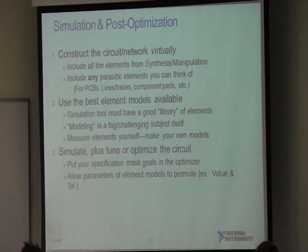Then of course we simulate it, we tune it, optimize it. We put our specification mask goals in the optimizer, click the button for the optimizer, and sit there and wait, you know, while all those neat mathematical algorithms that the software masters have created drive our circuit towards what we need. We'll also do maybe some Monte Carlo to see how it might vary with various kinds of temperature, tolerance, whatever.